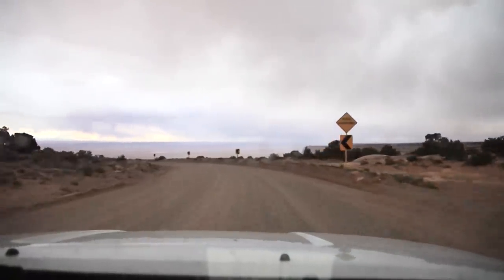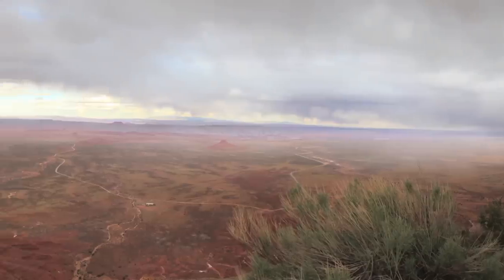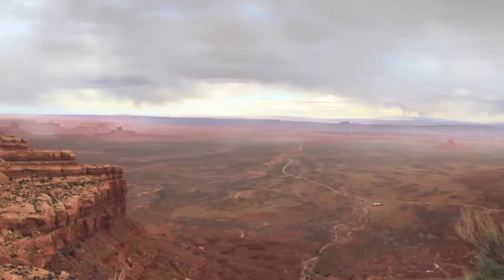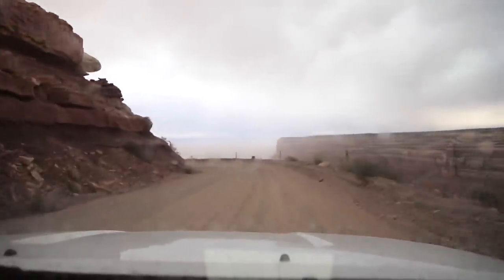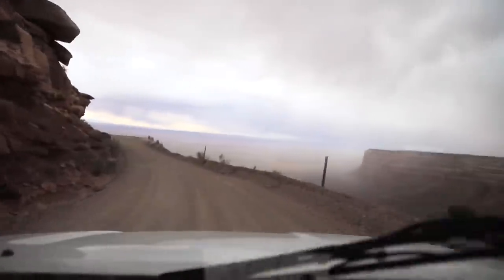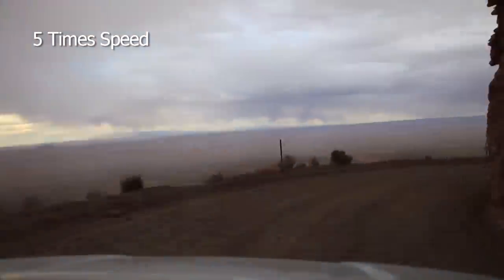It's an old mining road called the Moki Dugway. The signs approaching it are rather intimidating. On a clear day, the view might be fantastic. On a rainy one, you just see the potential. By this time, the sleet had turned to rain, so I continued even though the pavement doesn't. In 3 miles, the well-graded switchbacks drop 1,100 feet from the top of Cedar Mesa. By the way, the state of Utah recommends that vehicles and RVs longer than 28 feet not attempt to negotiate this steep 10% grade.